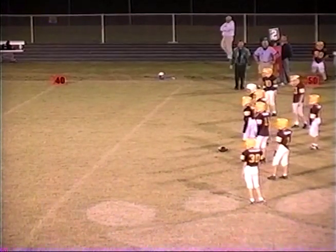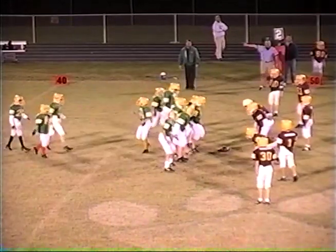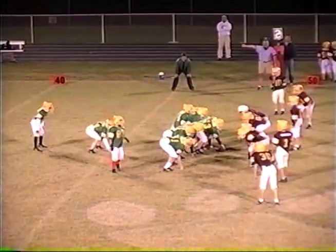Yellow Jackets won our first game here tonight over the Hornets. Now the Packers and Redskins battling it out here from Hank Roy Stadium.